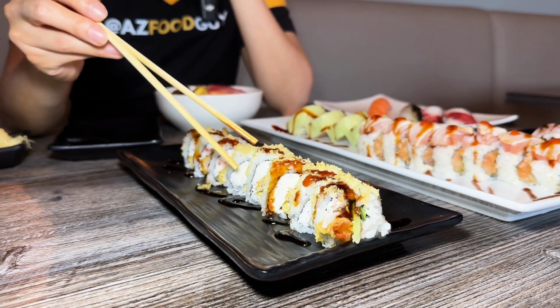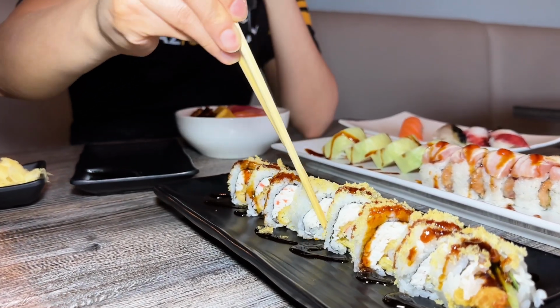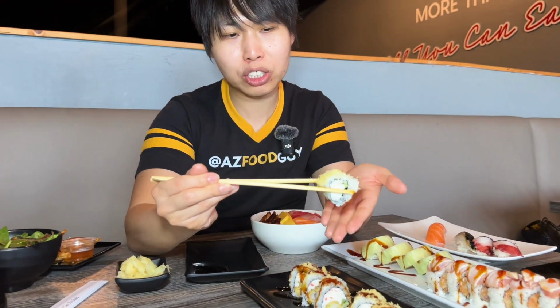All right, so I'm gonna try this. Similar to the crunchy roll at Kura Sushi, but the presentation's much better. It looks like it's actually put together a lot better too. It's not falling apart compared to the one we saw earlier. So, let's dip in a little soy sauce here. Crunchy. I like this one better. It's just made well, it looks nice, and actually tastes really good compared to the one earlier.